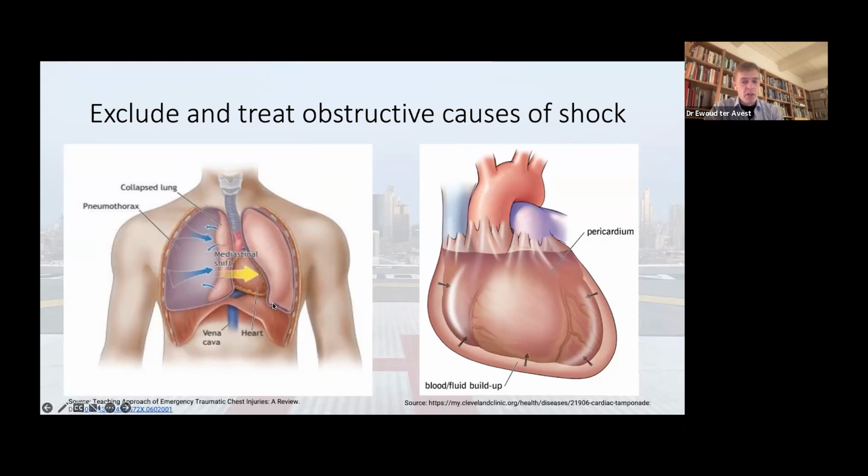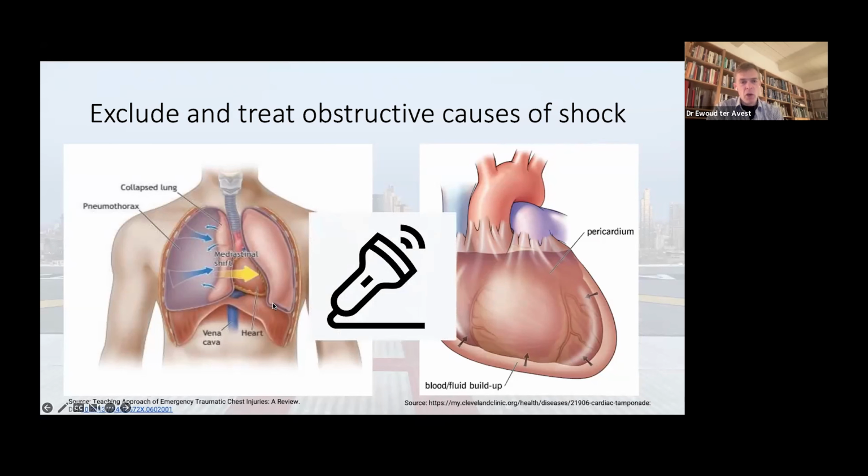Excluding the existence of a tension pneumothorax or tamponade is important, as it may change or influence our treatment plan, especially when injuries are in the flank and the epigastrium. A patient with a tension pneumothorax may just need thoracostomies and no further advanced treatment. Whereas in a patient with a flank or epigastric penetrating injury, both cavities may be involved, which may influence the decision around whether we should perform a thoracotomy or a REBOA, as we will come to see later. And I think a useful tool also in a pre-hospital setting to make a quick diagnosis and to determine if any obstructive causes of shock are present is ultrasonography.